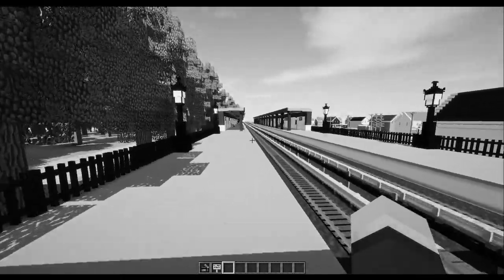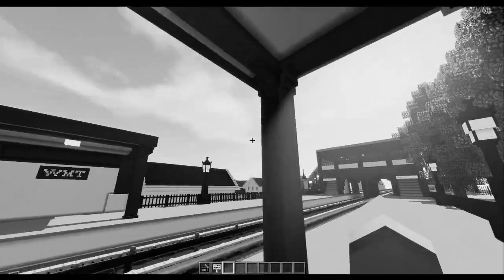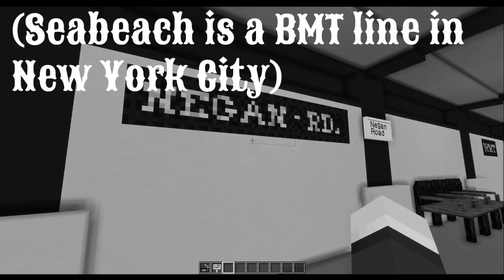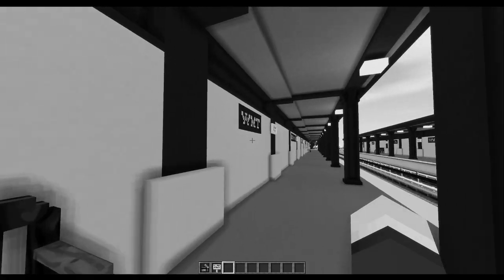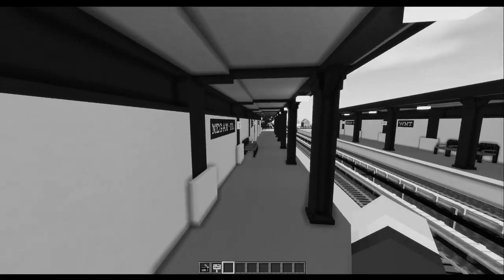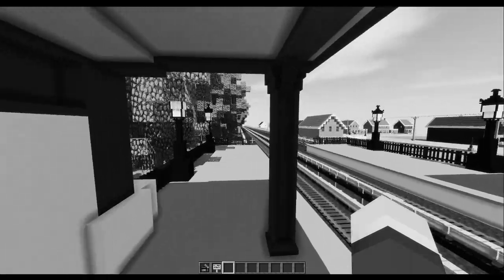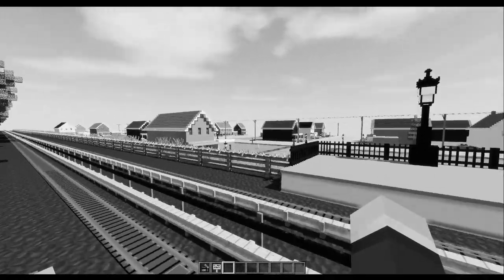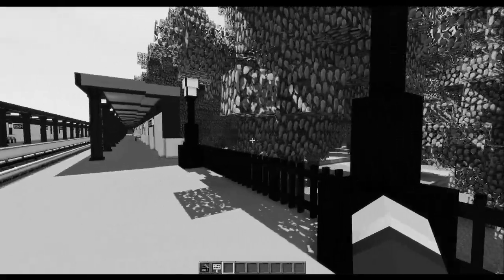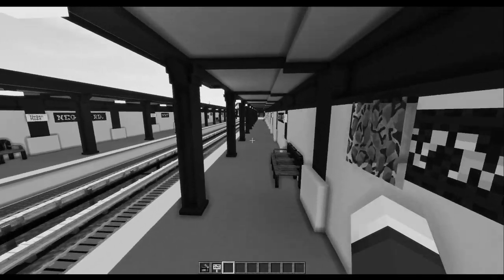So let's have a look around the station over here, sort of inspired by Sea Beach, as well as East 105th Street on the L. So the mosaics here are very nice. Negan Road, it contrasts very well. So Negan Road, and WMT. Okay, so you can see over to the neighborhood over there with the houses, and you can see into this pretty park here. Okay, so let's go over to the last station on the line.